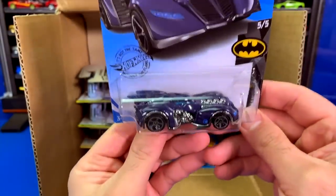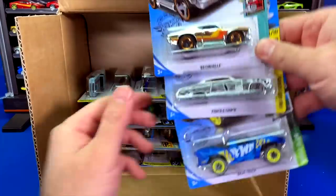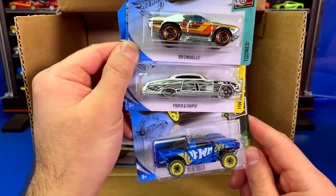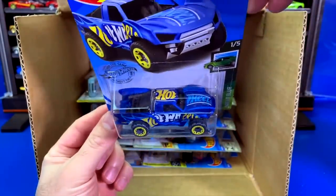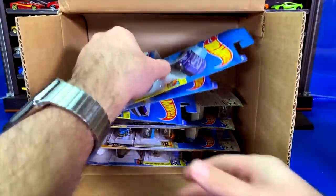So that's the treasure hunt for the case. I'll put that one aside. And what we have up top here, we've got the '69 Chevelle tuned out variation. We've got the Fished and Chipped, and we've got the Baja truck. I really like this one. I think this one looks really neat. It's got the Hot Wheels logo and stuff all around it. That's a really cool casting. We'll have to open that one up in a future video.